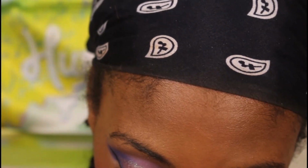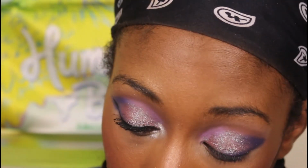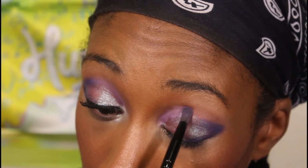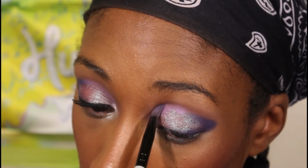Anyway, let's add the color back to our eye now, because since I carried that up kind of high, we've got to bring back the pastel where you can see it, because it's supposed to be the star of the show, so if not there, that's far.